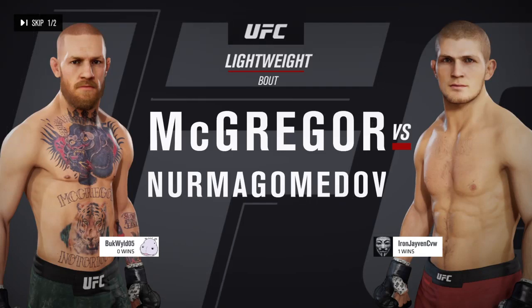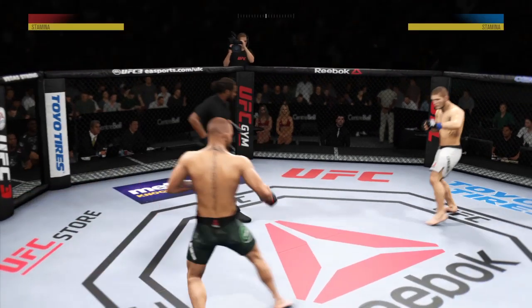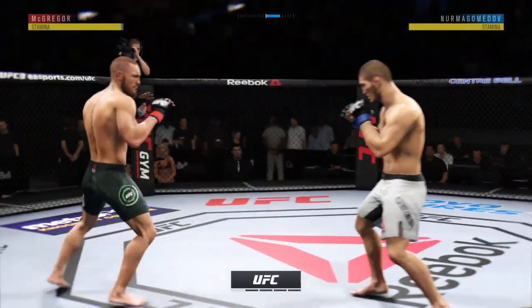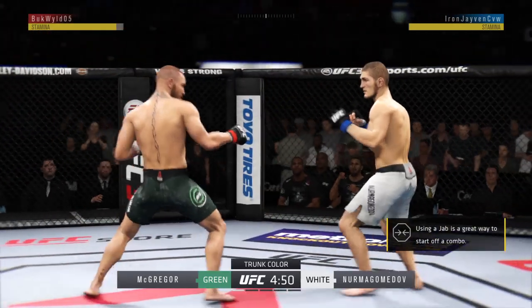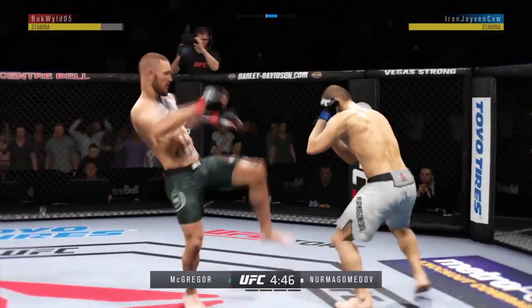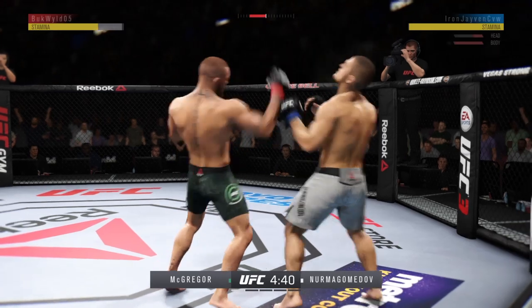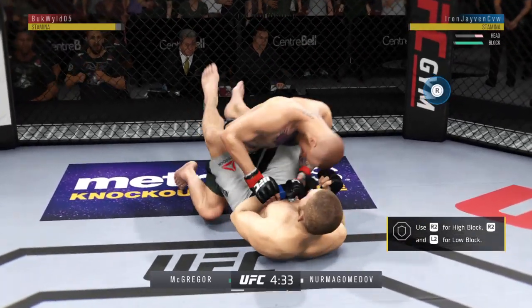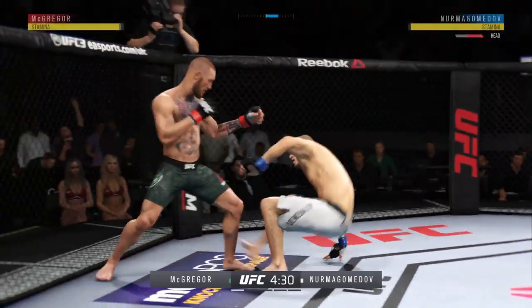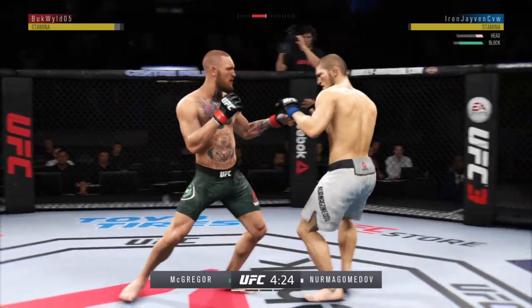McGregor and Khabib Nurmagomedov. And now our... ready to fight? You ready? And we are underway. Showing that punch. And he eats a kick. Opens with the left hand and lands flush. Oh, nice knee to the body for him there. Very nice. By McGregor. Connor with a beautiful combination.